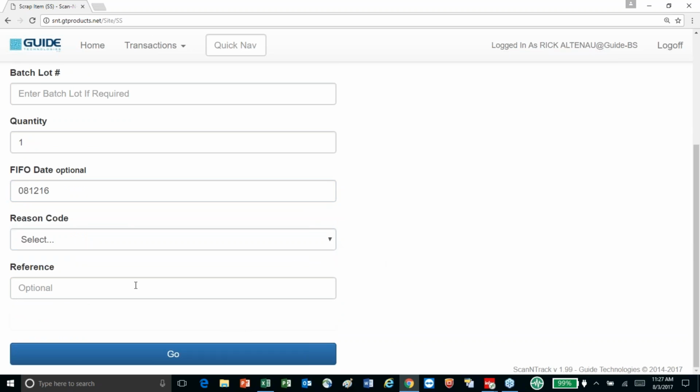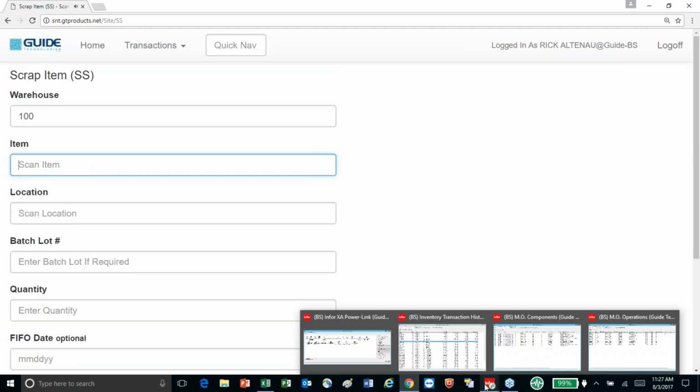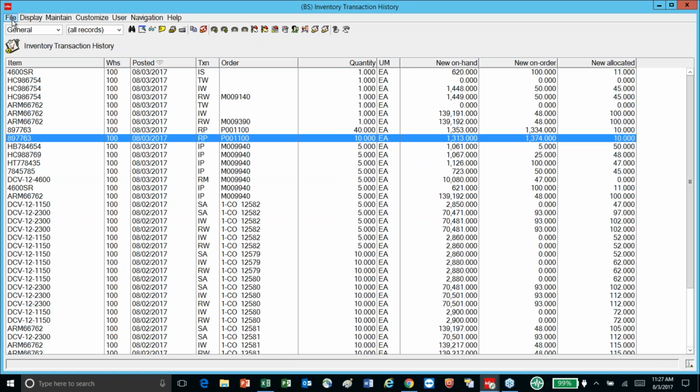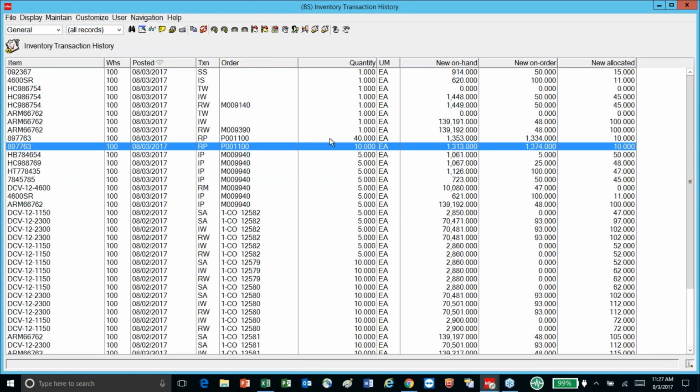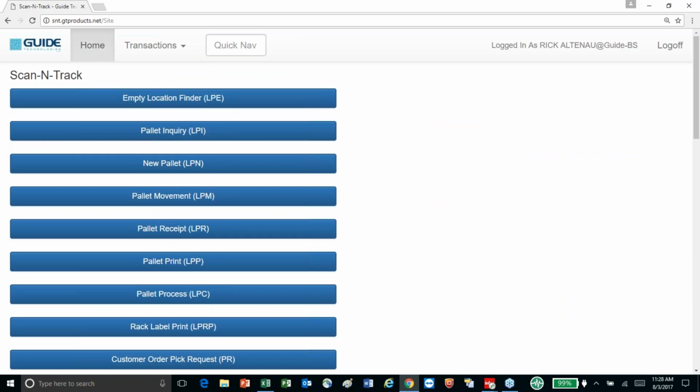No reason for that. I needed to add a reference, I could. My item's been scrapped, and the transaction happens the next day. We also have the ability to do shipping through Scan and Track.